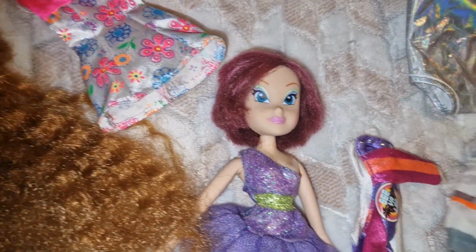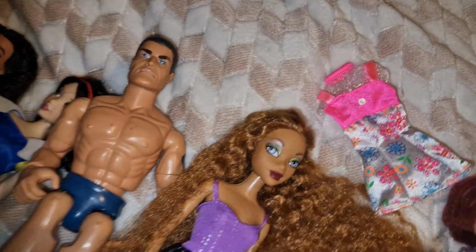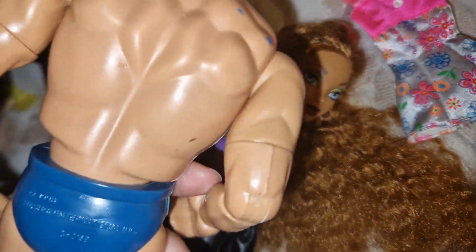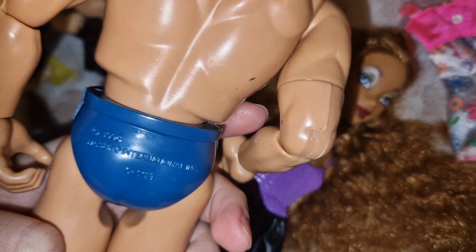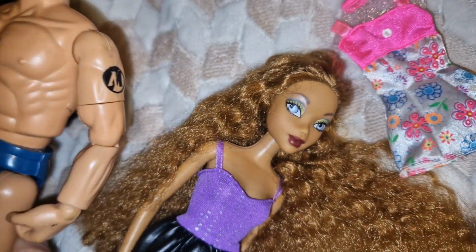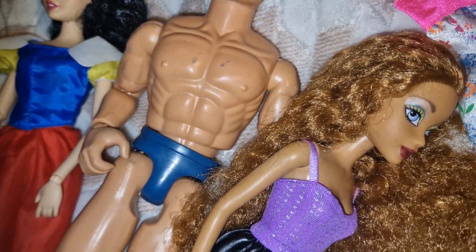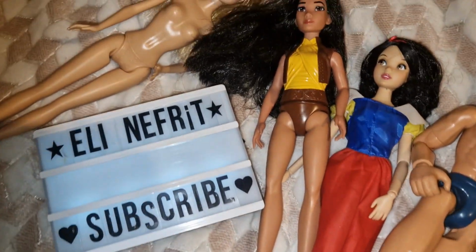And yeah, I think the other things I have shown you, this is the outfit that he came with, but that's not important, because he's not gonna be a Max Steel doll anymore. I think he's Max Steel, he's from Hasbro and has the M, so he has to be Max Steel. Yeah, I think we covered everything.